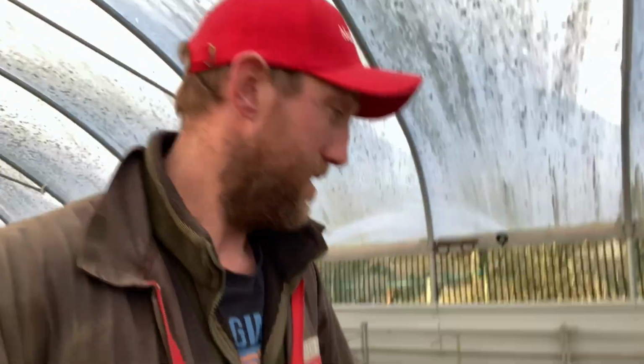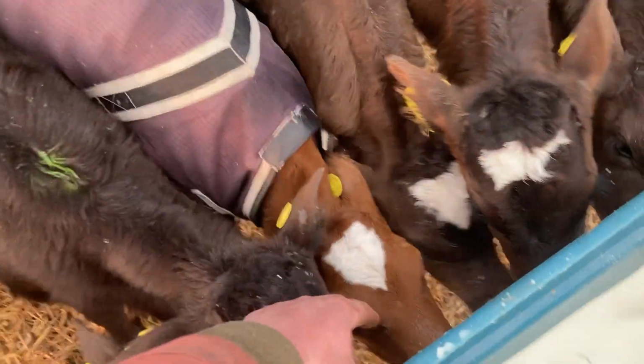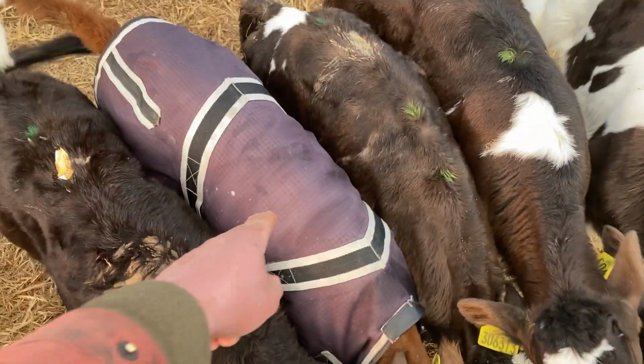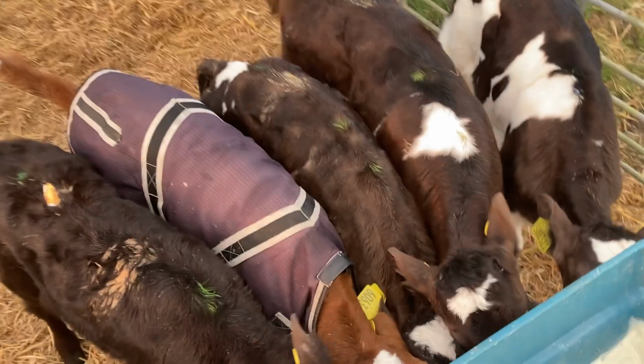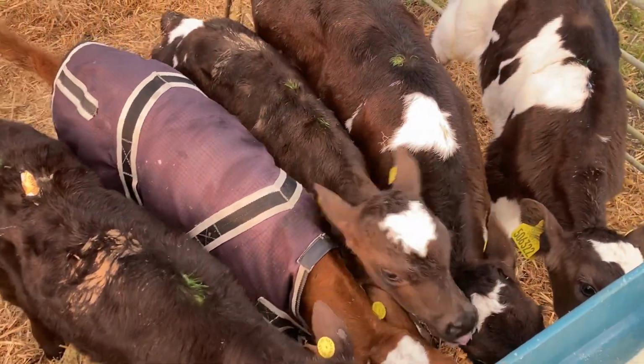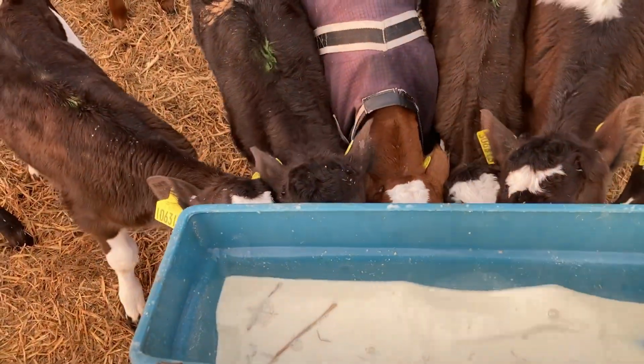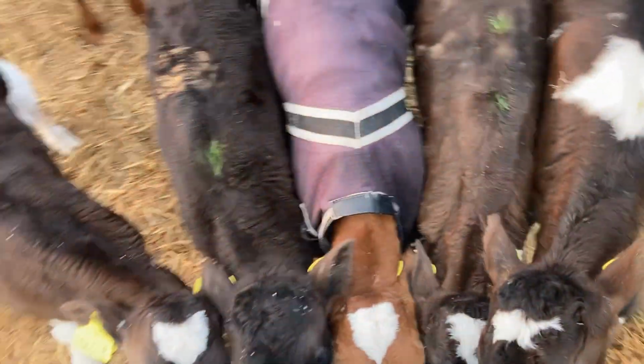Just come to the calves this afternoon to the Jersey Friesian crosses. We've got a new calf. Well, by the looks of it anyway. So this is a calf that went very poorly this morning. We put a coat jacket on it and I fed it a litre of electrolytes. I bagged it with water and look at it, it's completely different. Straight away just wanted to get onto the milk.